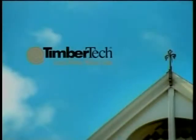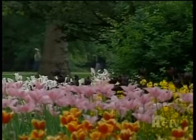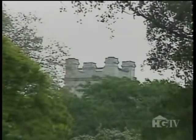This program brought to you by World Garden Tour now takes us to London and the splendid Central Royal Parks. These gardens were once part of a vast hunting ground, acquired by King Henry VIII in the early 16th century. Although much of the land has been developed, many of the trees and lush foliage still flourish within this city oasis.